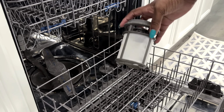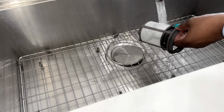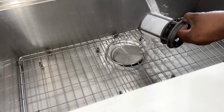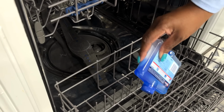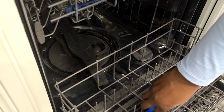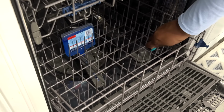This thingamajig that catches the food debris, it doesn't look too bad now because I usually keep up with it, but it still could use a little TLC. I'm also adding this dishwasher cleaner to clean out all of that grime and grease that builds up in the pipes. This is good stuff, you guys. And be sure to leave the dishwasher open just a crack to let the air circulate.